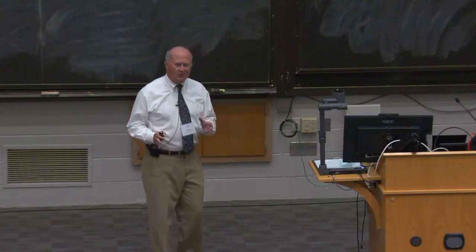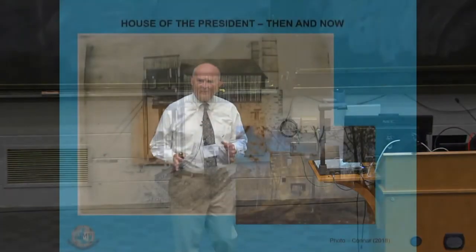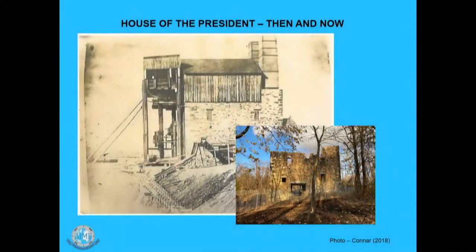So this is a picture from approximately 1874 of what the engine house looked like. And this is what we see today. There's a stone ruin photograph that you see in front. So really what remains is the stone walls of the engine house.